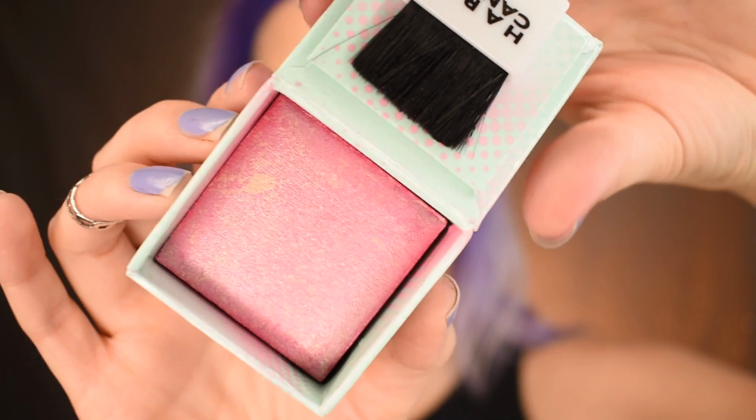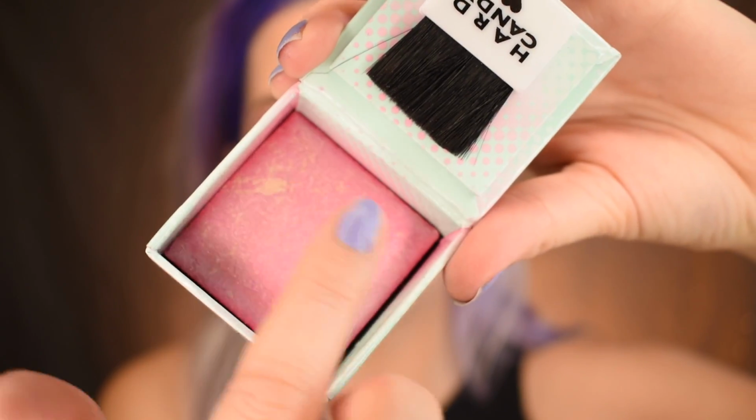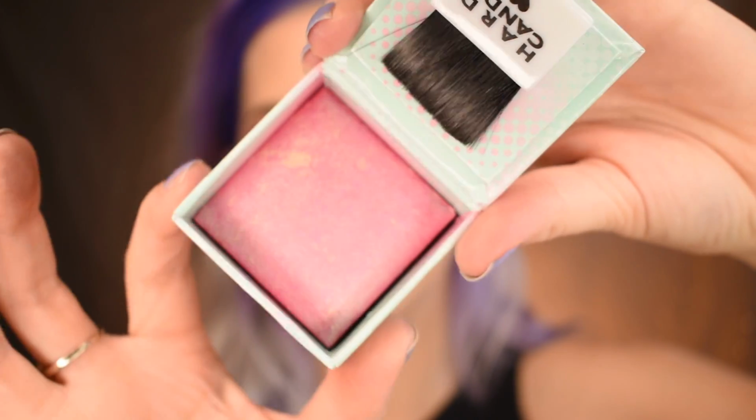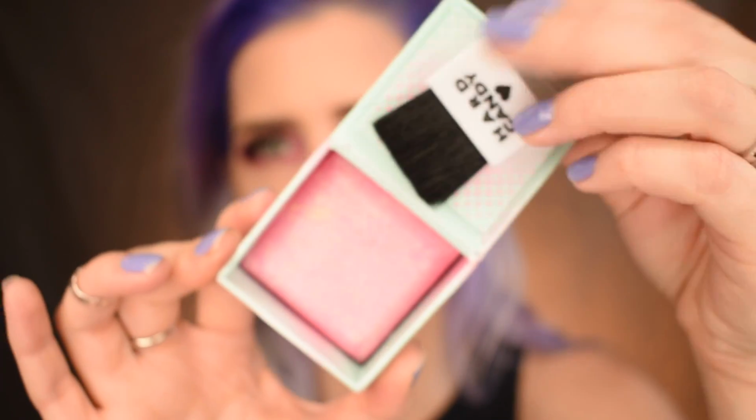Really pretty. So this one is called Girl Next Door. It's that really pretty pinky, and if you see, these also have that little swirl effect of that little bit of gold, and there's a lot of shimmer look to it, and it's a baked blush as well. That's the little brush. We can just go ahead and remove that, although it's kind of cute. I might keep it in there just for looks. Okay, let's go in with Girl Next Door now. Oh yeah, it comes up on the brush really easy.